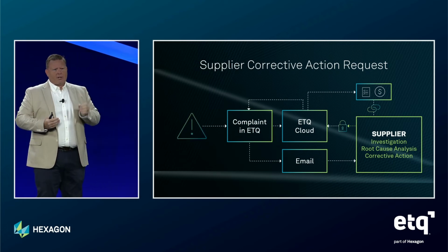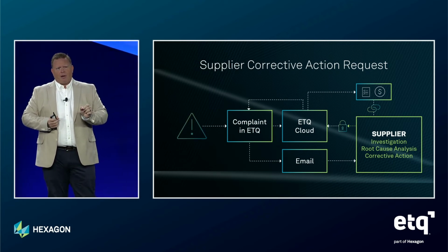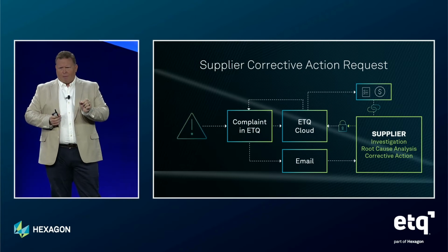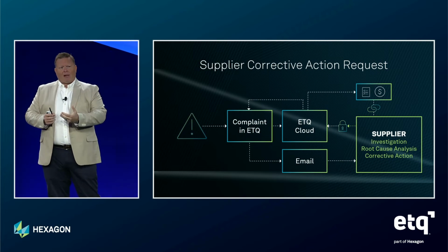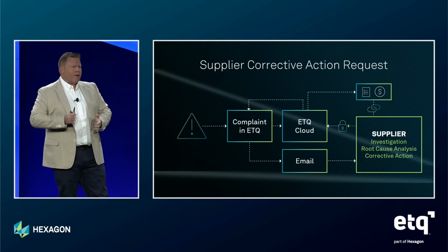So once our shop floor selects the supplier location that we have this problem with the material with, the contact information is automatically loaded right onto the form for them, and they can submit it. And at that moment, ETQ transmits the data to our ETQ supplier cloud, and the supplier receives an email with a hyperlink in it that says, you are assigned to a Kimberly-Clark SCAR, please click here, and they click on that link. It takes them right into our ETQ system.